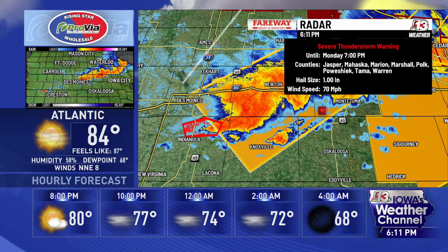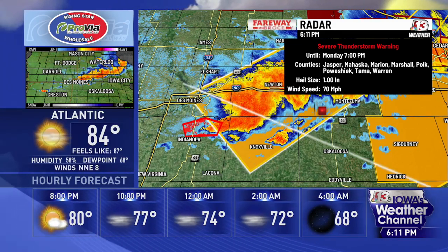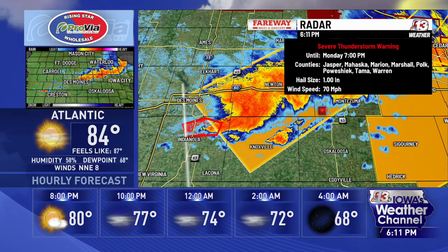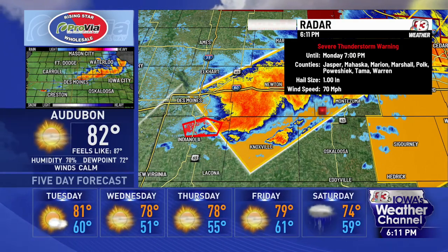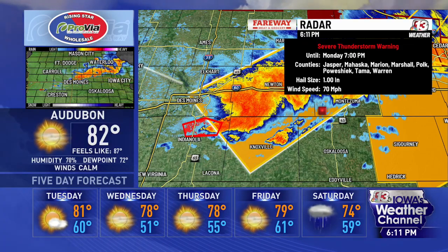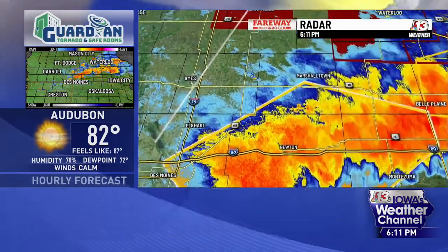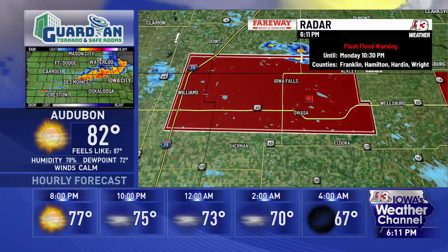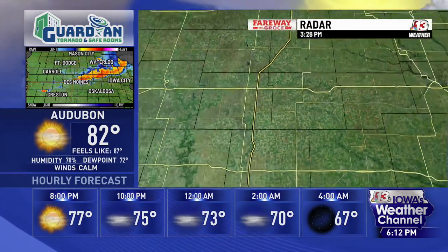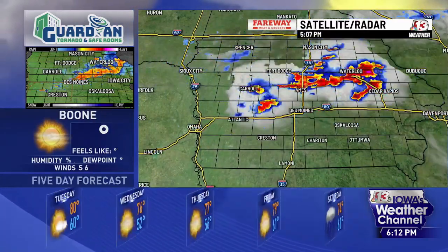These communities are under a severe thunderstorm warning until 7 p.m. This includes Jasper, Mahaska, Marion, Marshall, Polk, as well as Poweshiek, Tama, and Warren County. If you're in this yellow box right now, Montezuma area, Newton, Knoxville, this is where I want you seeking shelter as well. This is where we saw some heavy rainfall earlier today. About 2 to 3 inches fell in less than an hour, and that's leading to some flash flooding concerns.